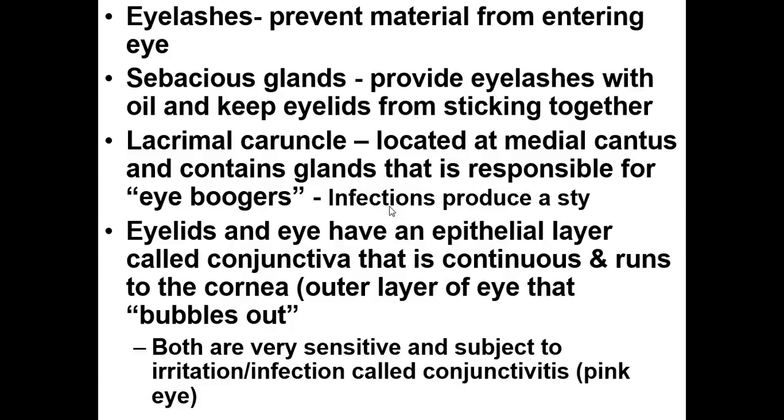You also have what's called the lacrimal caruncle. These are located at the medial canthus, and they contain glands that are responsible for eye boogers. These are the things that essentially collect and secrete things, and then at night when your eyes are closed, they are trying to push those things out and create those eye boogers. Whenever you get infections of the lacrimal caruncles, you end up with infections called styes.